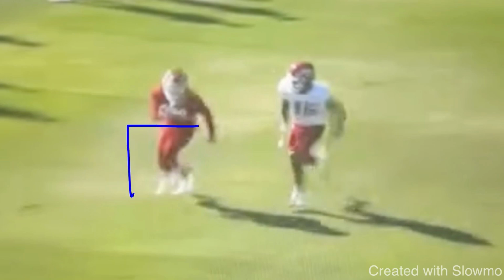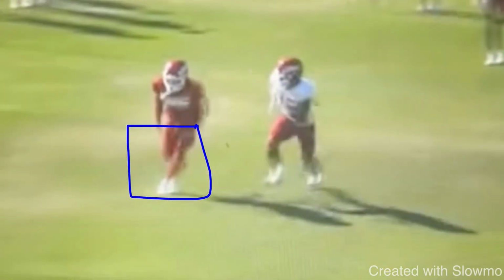Second thing that sells vertical is your strides. When you're going up to the top of the break and you're trying to sell fade, your strides got to be like how you're running a deep ball. Like the quarterback threw it deep and you're trying to chase it down. A lot of receivers, right before they break, what they do is they take these happy feet steps to slow themselves down. Can't do that.